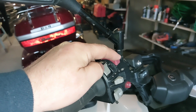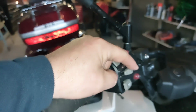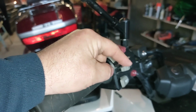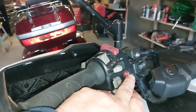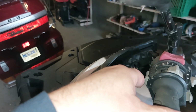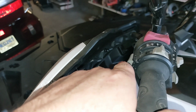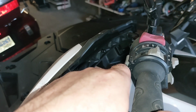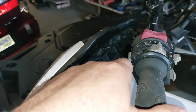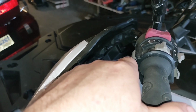This is the actual start and stop here. Your signal lights, 4-way signal lights. It's got hazard lights. It's got a horn. And this one back here, forgive me if I'm wrong, but I think it's something to do with if you're in 4-wheel drive and you want to go reverse, you pull in on this and you can go full speed reverse. I'm not sure, but I think that's what it is.